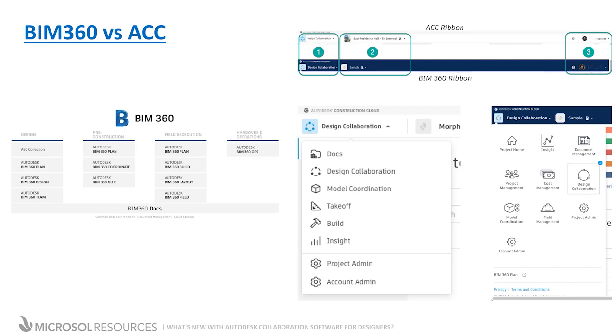The image on the right shows the comparison of the ACC and BIM 360 user interfaces. They are similar, but a little bit different. The ACC is light and BIM 360 is dark. ACC project modules appear in a list, and BIM 360 modules appear in a grid.